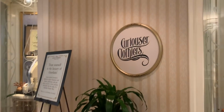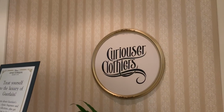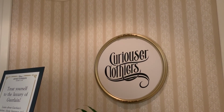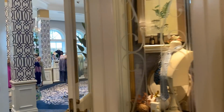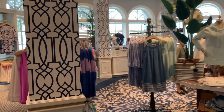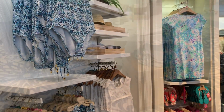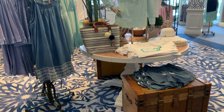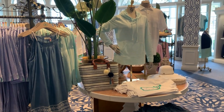On the ground level, you'll find Curiouser Clothiers. That's what I'm going with. But this is where you want to go if you'd like to shop for clothes. There is a lot of great designer stuff in here. Vineyard Vines, Tommy Bahama, Lily Pulitzer.